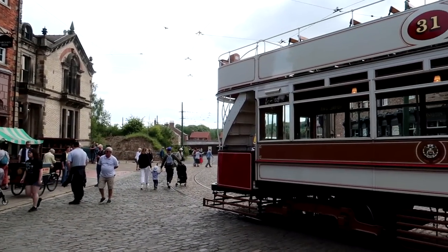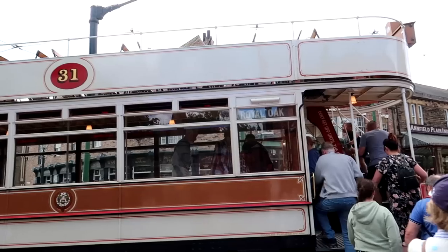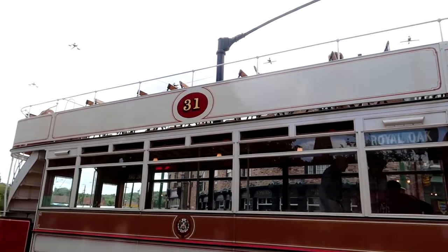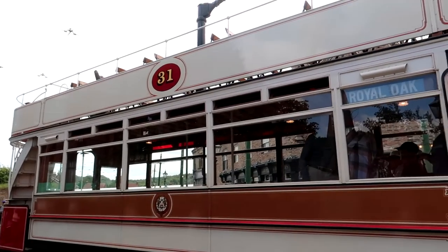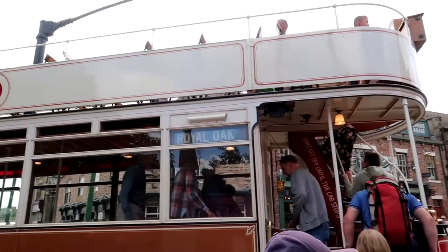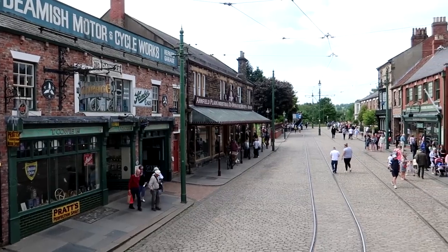Well, this tram's just pulled in, so we thought we'd go for a little lap round on here. Because like I say, you can sit on the trams and do a full loop round. And we sit on the roof just here whilst the sun's out. So we'll have a loop round on this and come back round here to the town, have a look round some more of the shops. Lovely view down the street just here.